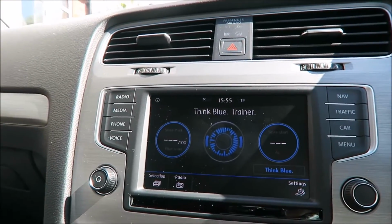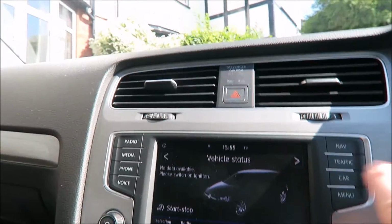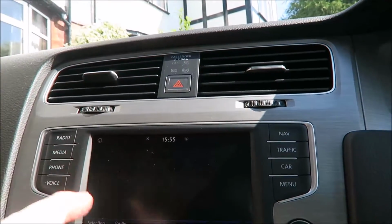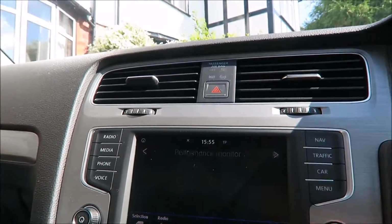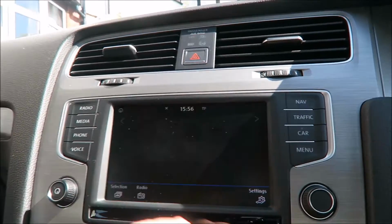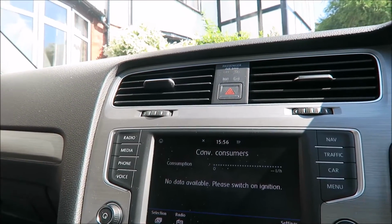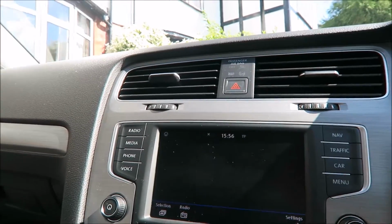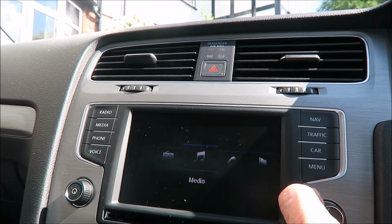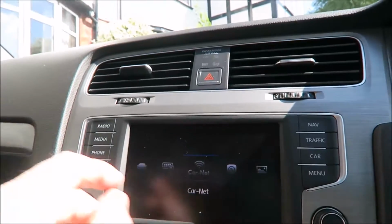You've also got this Think Blue trainer, which gives you an idea of how well you're driving the car or badly. You've got vehicle status, tyre pressure loss indicator. Select sport here. You've got a performance monitor and a lap timer. All this sort of crap really. Go back to vehicle status, lap timer, and get it all on there, etc. And a menu for setting up all sorts of things here: vehicle, traffic, navigation, telephone, media, radio, and general settings.